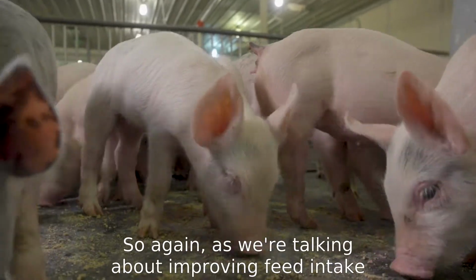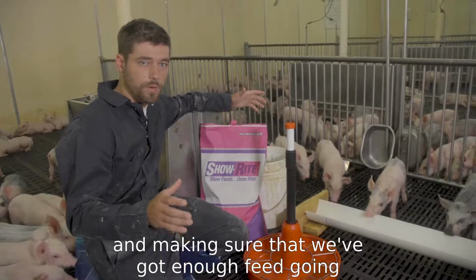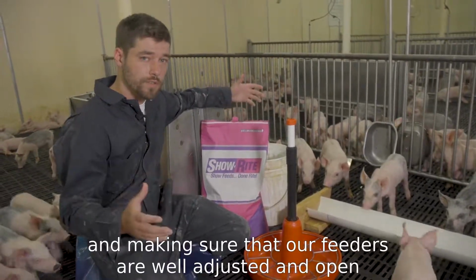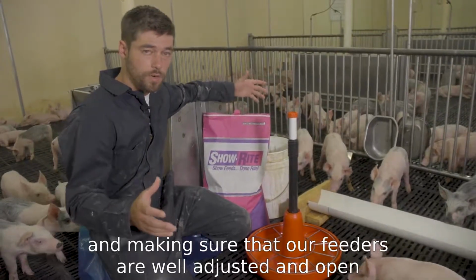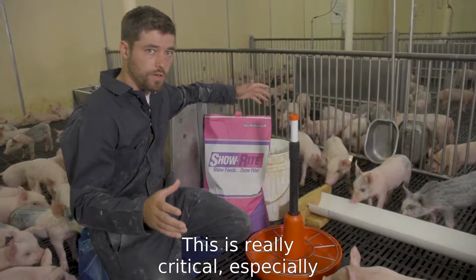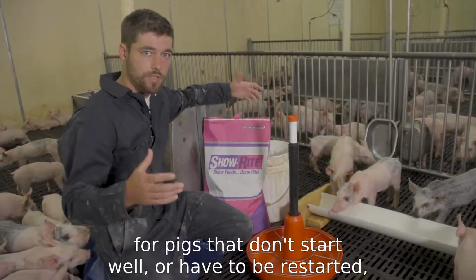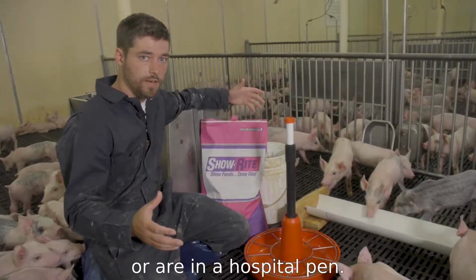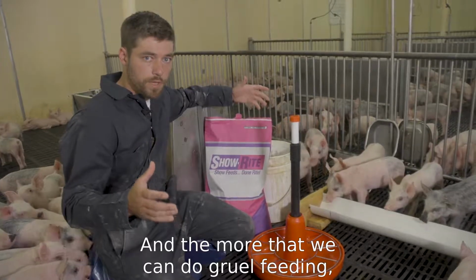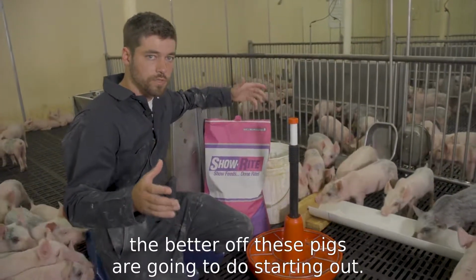So again, as we're talking about improving feed intake and making sure that we've got enough feed going into these pigs as much as possible, another tool other than mat feeding and making sure that our feeders are well adjusted and open is actually gruel feeding. This is really critical, especially for pigs that don't start well or have to be restarted or are in a hospital pen. The process is very simple, and the more that we can do gruel feeding, the better off these pigs are going to do starting out.